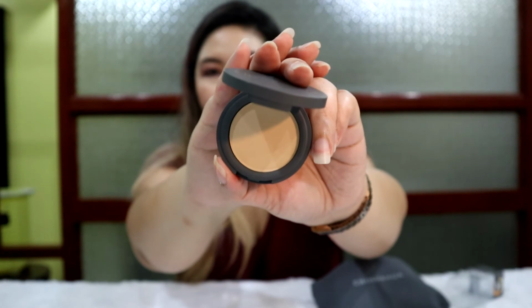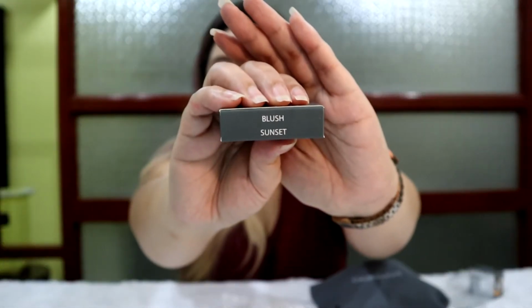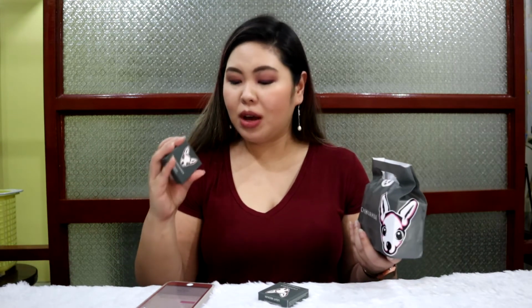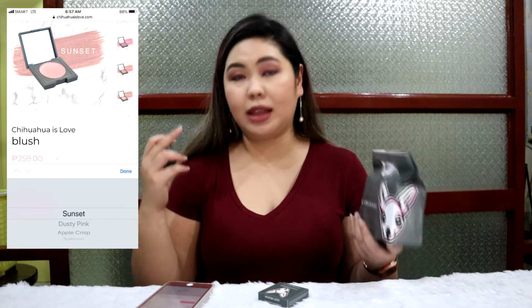So, mag-swatch tayo, guys. Lahat. Buksan muna natin lahat. And then, you have the blush, which is in sunset shade. Dito ako sa blush medyo nahirapan eh kasi I was not sure. A lot of shades work on me. Almost any shade pwede sa skin tone ko. So minsan nahirapan ako. So but the options are Sunset, Dusty Pink, Salmon, and Apple Crisp.